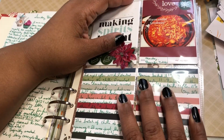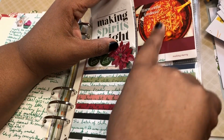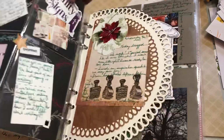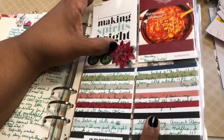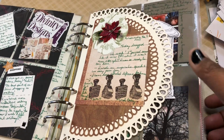cards. What do you call these cards? Oh my gosh, you guys know exactly what I'm talking about. So I had made some red and white chili that day and put that in there, and then did some journaling on it. You could see these little poinsettias. I was like, I'm going to get rid of these. I only have a few left.